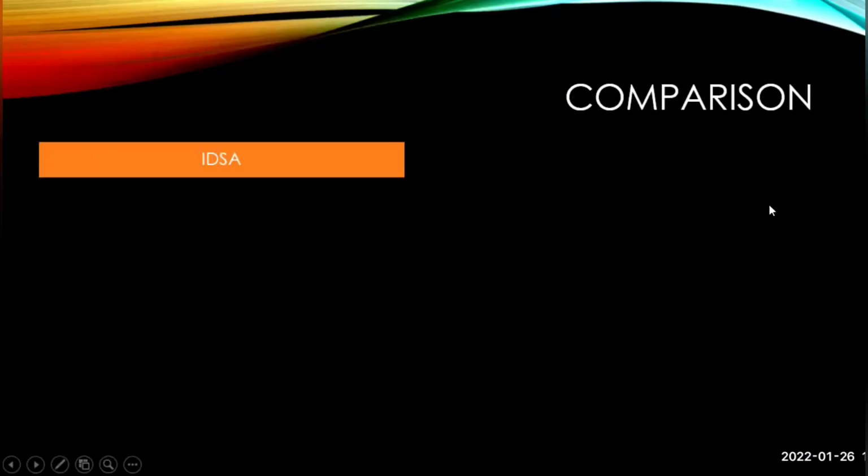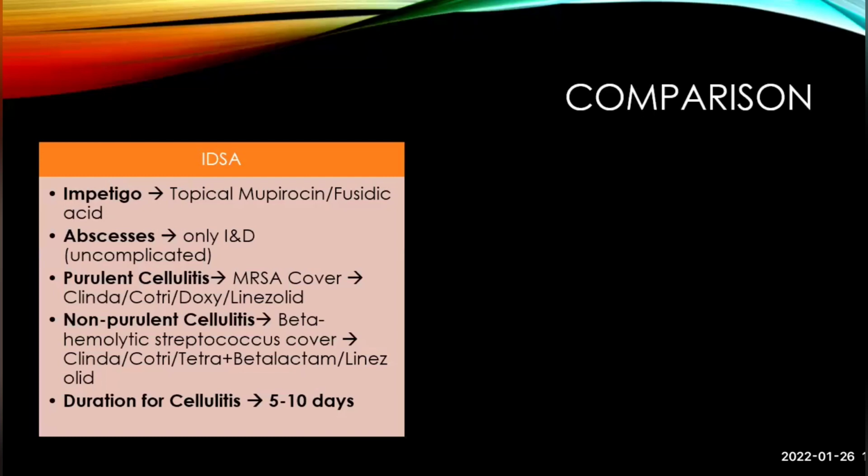When we compare the same thing with IDSA, IDSA has properly divided into various situations. When the patient has just impetigo, you can just give topical mupirocin or fusidic acid. Again, for abscesses, they recommend the same. In case of uncomplicated, you just do I&D. In case of complicated, you will be adding the agents.